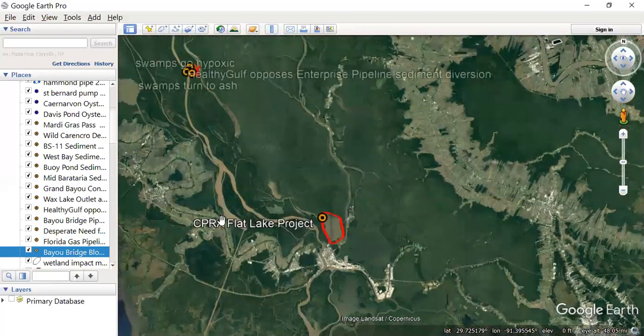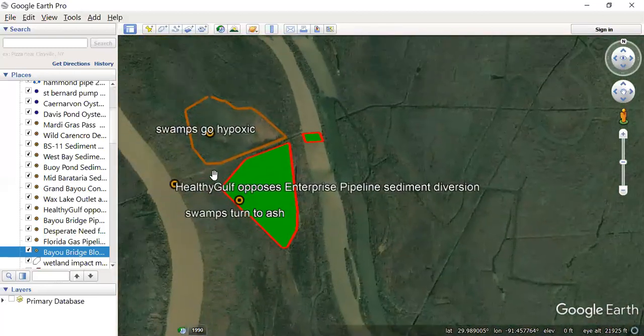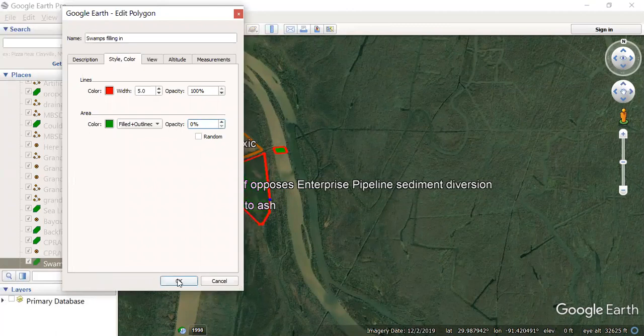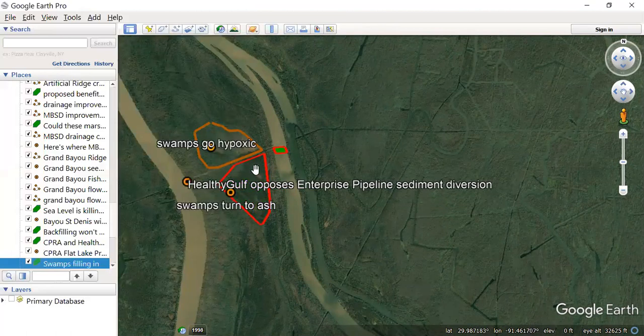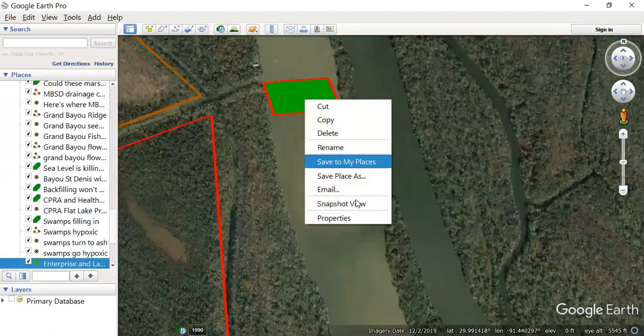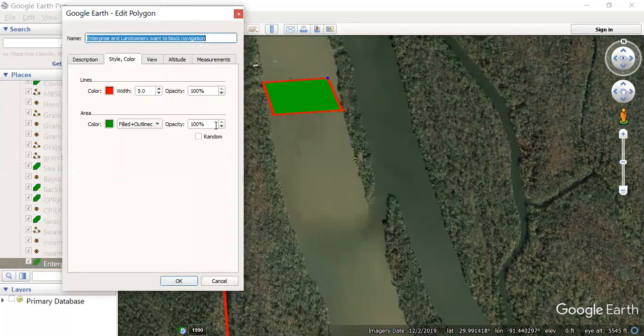Let's see, we need to move this up the river. Here's a place where Enterprise Pipeline has artificially created a sediment diversion on the Atchafalaya River, and it's filling Grand Lake. You can see how the sediment's flowing down Grand Lake, it's flowing down the river, but then this pipeline channel creates a block of water flow. So these swamps go hypoxic, they can no longer drain. These swamps end up getting a lot of sediment deposited into them, and they turn to ash. That is to say, they turn into bottomland hardwood. They turn into deer leases instead of fishing areas. So these are large environmental changes that we think Enterprise is liable for. Also, Enterprise is filling in Grand Lake and blocking the flow of water, which is unpermitted.